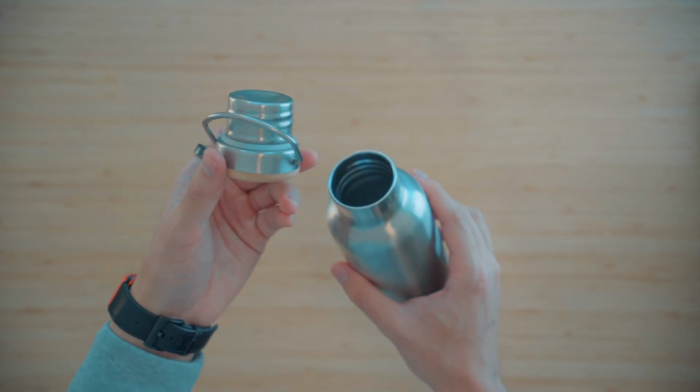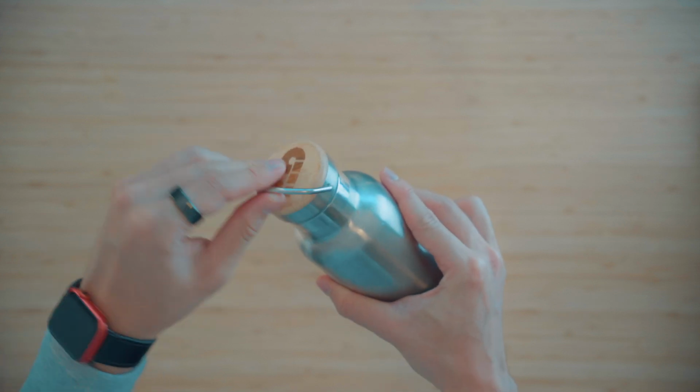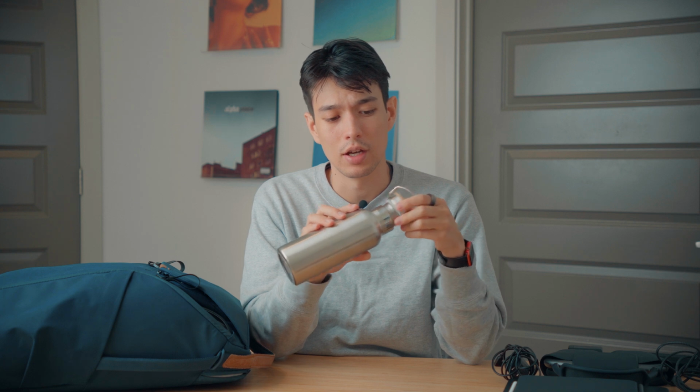I think I actually had someone in one of the videos comment asking where I got my water bottle from. It's just from Amazon. I wrote down the company, it's called Bamball, but it's super nice, completely stainless steel. Even the top, I think it just has bamboo. There's a little silicone ring here, but no plastic whatsoever.